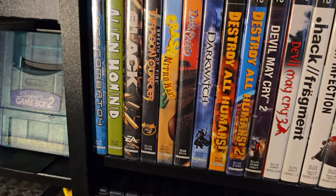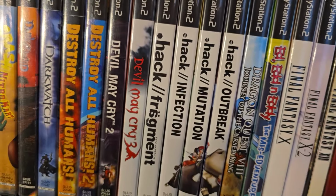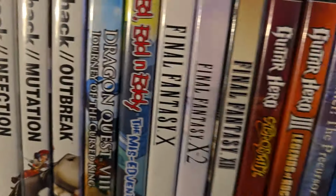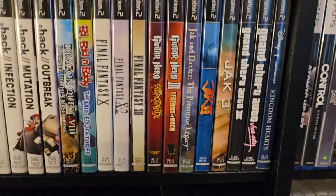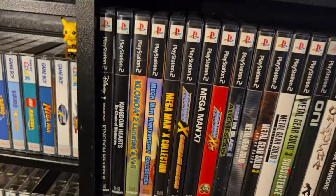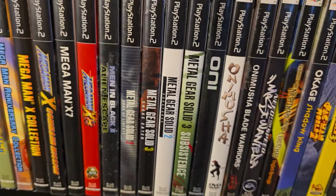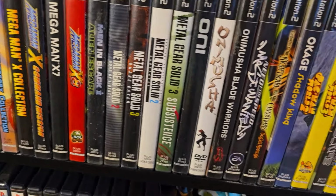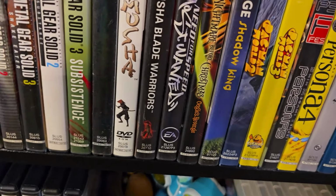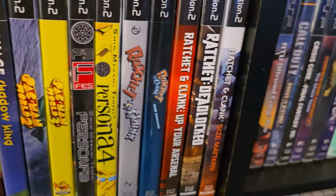Just off the top of my head, looking through it now, I remember loving Dark Cloud, of course the .hack games. I still need to get a copy of Quarantine. That'll happen someday. Final Fantasy X, the Jak trilogy, of course Kingdom Hearts, Chrono 2, Lunatia's Veil, Mega Man X7, I'm just kidding, that game sucks. Metal Gear Solid saw its golden age in this era. The Nightmare Before Christmas game is actually really cool. Okage: Shadow King, awesome Tim Burton-y RPG. Persona, some of my personal favorites.